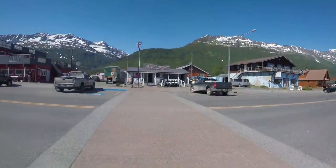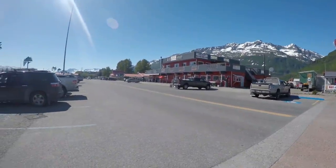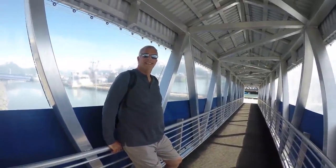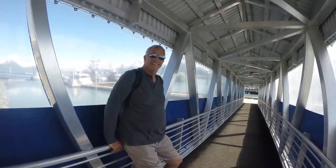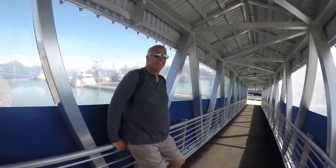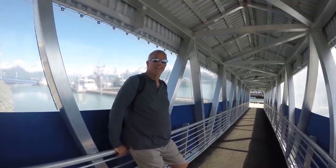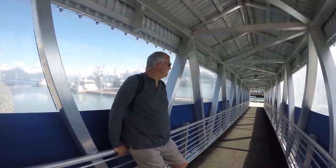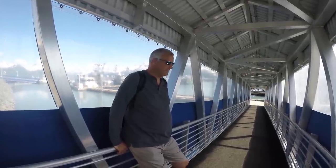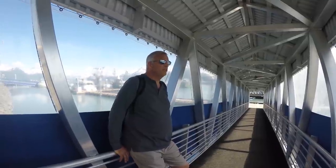The main strip in downtown Valdez. It has the look of the ramp that you walk on to go on an airplane. Oh. So anyway, gotta be the nicest boat ramp or marina ramps I've seen. Beautiful aluminum structures with canvas sidewalls. Here in Valdez, absolutely gorgeous, sunny, beautiful day.